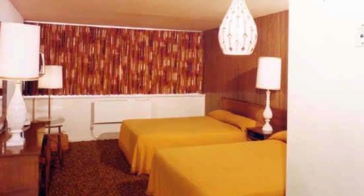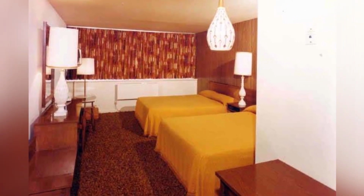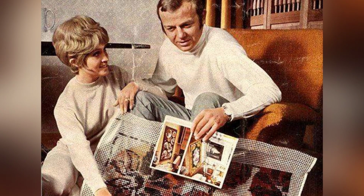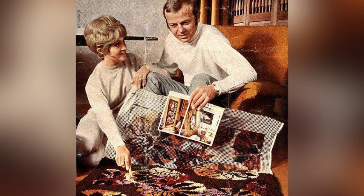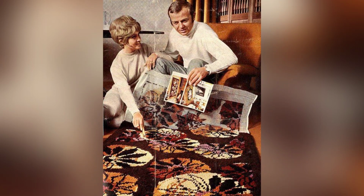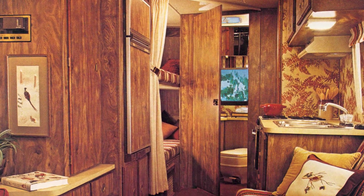The photographs from the 1970s capture the essence of an era that was defined by a collective desire to return to nature and embrace a more grounded, organic way of living. The earthy tones of brown, burnt orange, and harvest gold became the hallmark of American homes, reflecting a cultural shift that prioritized simplicity and connection to the natural world.